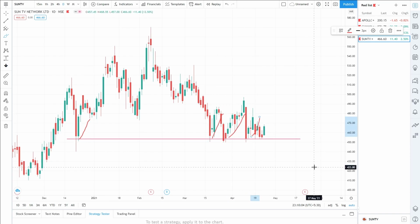So we can expect the same thing to happen once again. And this is confirmed by this very nice candle pattern. We see an inverted hammer along with a confirmation bullish candle. This tells us that the price has a potential to go up tomorrow. So once again, Sun TV is good for a long tomorrow at the break of the prior high.